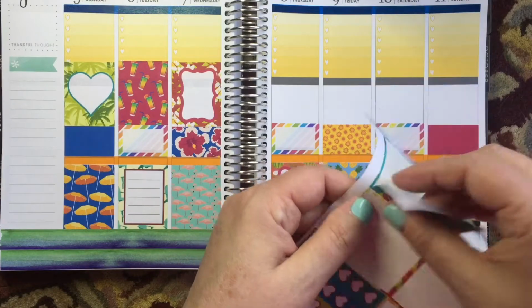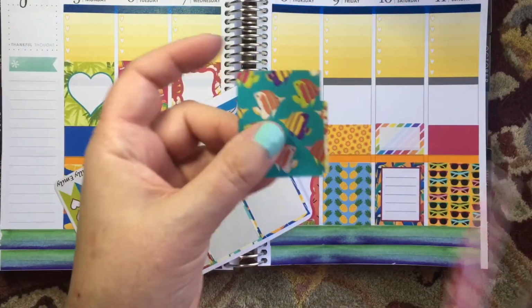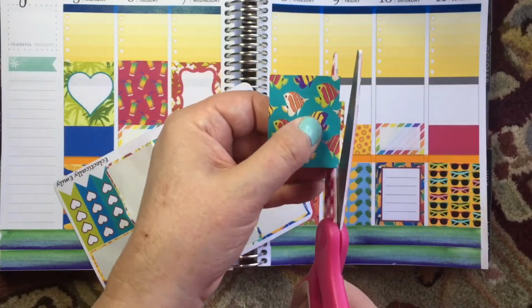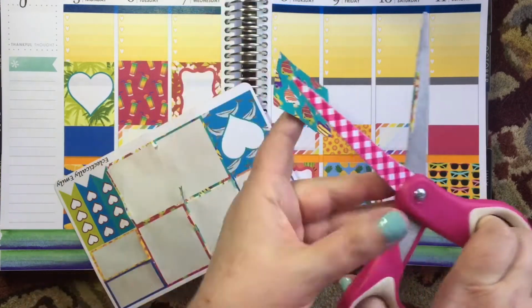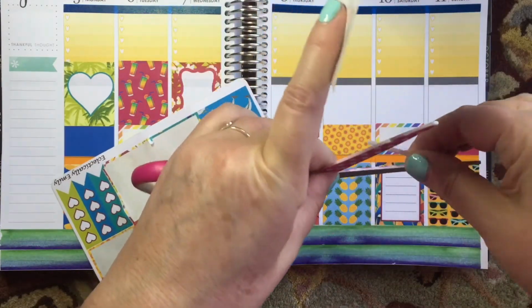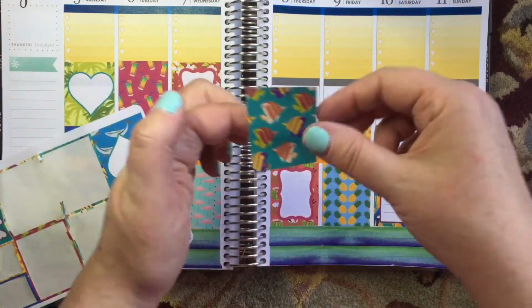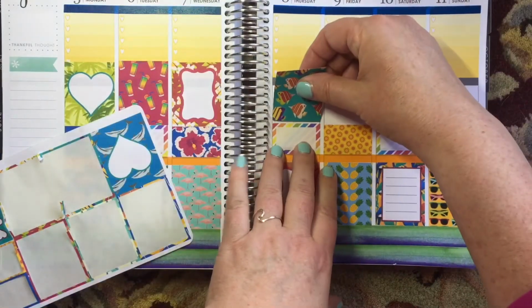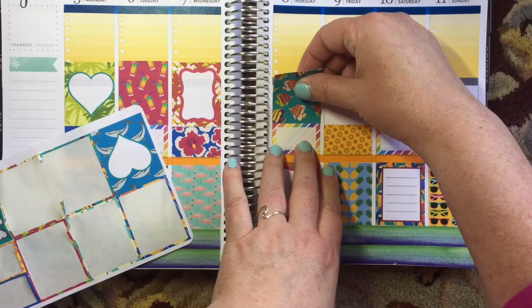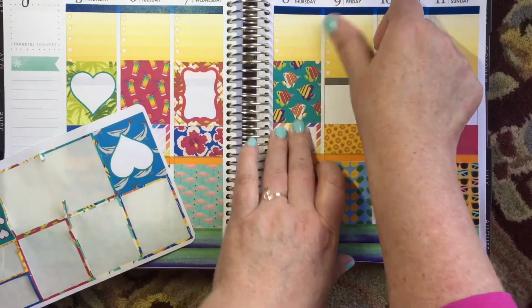I love these fish. I think they're so cute. What I've been doing is just cutting away this extra edge here very carefully, just like that. You can see that it's starting to build up on my scissors. Okay, but that's what I've been doing. I love these fish. They're so pretty. I just wanted to use stickers that I bought years ago and then never touched.